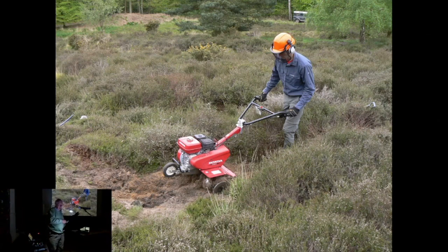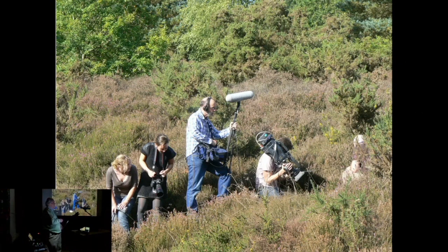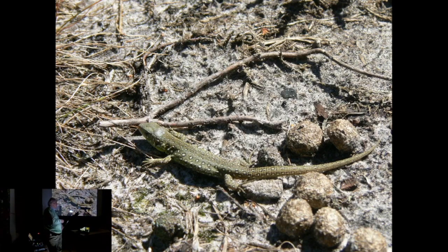Sand lizards are larger than common lizards. The mature males have striking green flanks, which are particularly resplendent in the breeding season. The release of a second tranche of lizards a year later was featured on The One Show after a visit from a BBC film crew. The experiment was a success. The following spring, a young sand lizard was glimpsed in a gully near the sandpit.